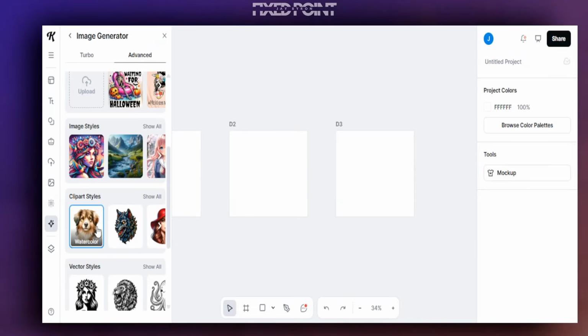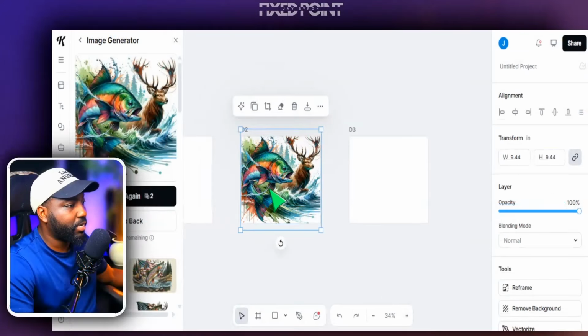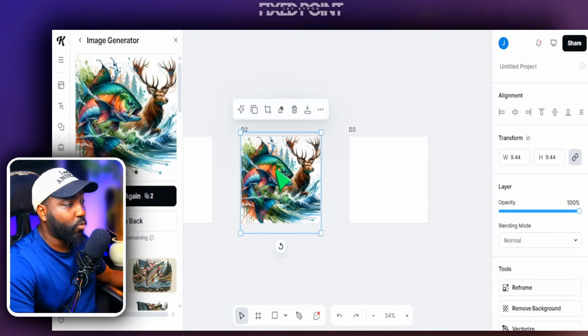I like to choose the watercolor style just for it to be a little bit easier for these Tumbler wraps to match up from edge to edge. We'll go ahead and hit generate, and we'll see what we gather as a result. So I think that came out well, especially us selecting this to be a watercolor style design. Again, it's definitely going to bring in the white background here.